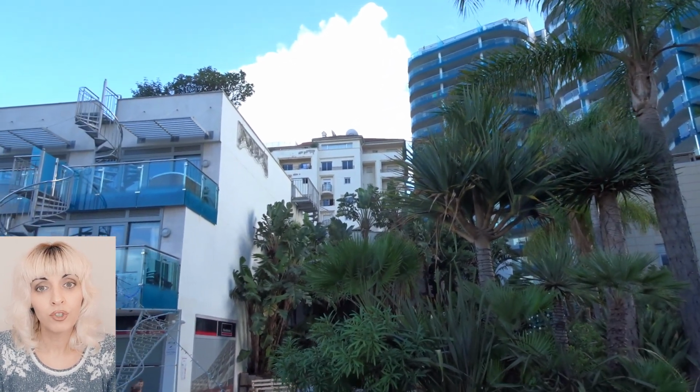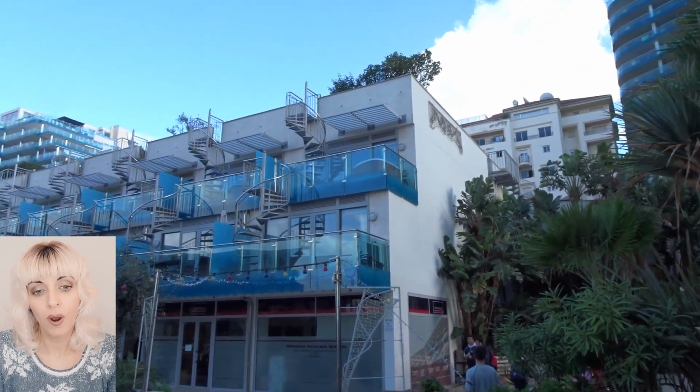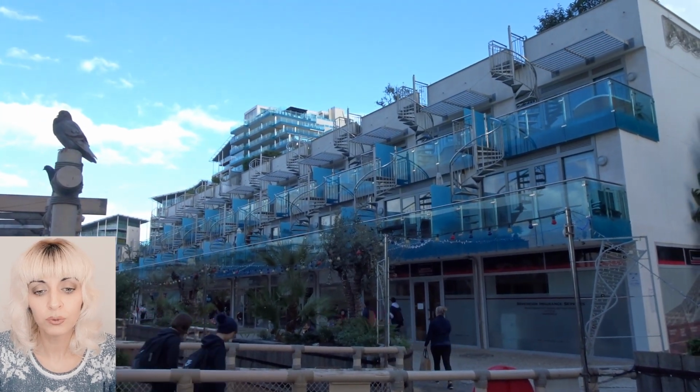And also you have usually contracts starting from 6 months and over. I believe so. Usually that's what it is, from 6 months or maybe 1 year, but yeah, £800 for studio.